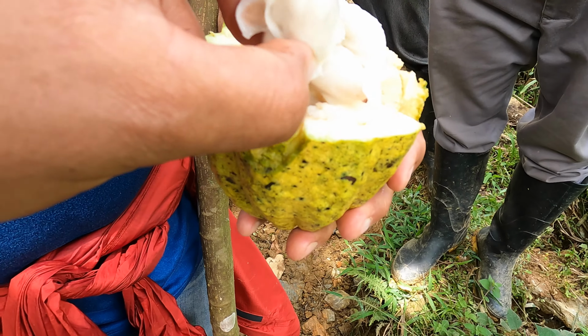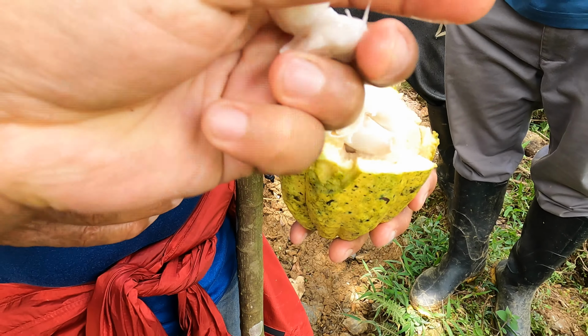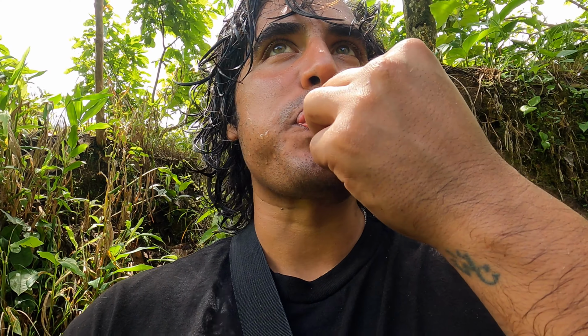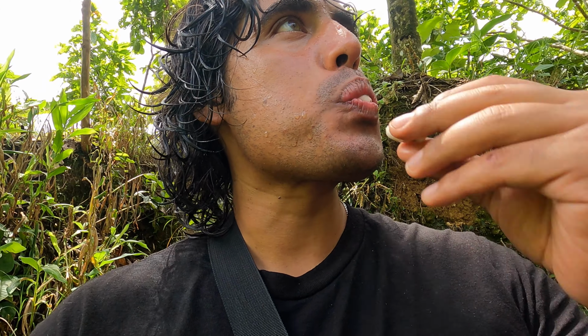So this is the cacao fruit. This is the chocolate before it's been fermented. It tastes like peaches or something. A little bit. This is one of the best flavors in the world. It's the same one, like it's too red. Really? Están exportando para los chocolates en Brisa.